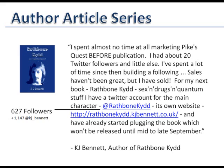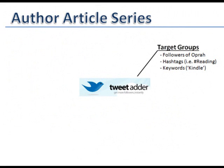So how could a program like TweetAdder help KJ? Well, to start, TweetAdder would allow KJ to target another user's follower list. For example, let's say he decided he wanted to follow everyone who's following Oprah's book club. He could import Oprah's book club's list of followers, and then he could schedule his account to follow each of her users in hope of getting them to follow him back. Imagine having all of Oprah's book club followers following you.